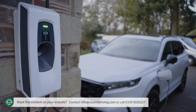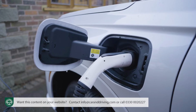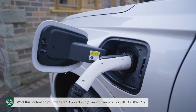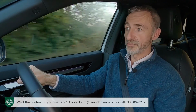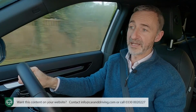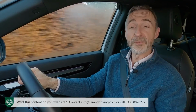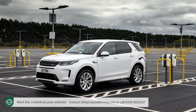A word on charging this ePHEV model. It takes 2.5 hours at a 6.8 kilowatt charger because the plug-in hybrid system can replenish the battery at a maximum charging rate of 6.8 kilowatts. That's an hour faster than a Kia Sorento PHEV because that car can only charge at up to 3.3 kilowatts. It is quite a lot slower though than a Land Rover Discovery Sport PHEV because that car can accept up to 32 kilowatts.